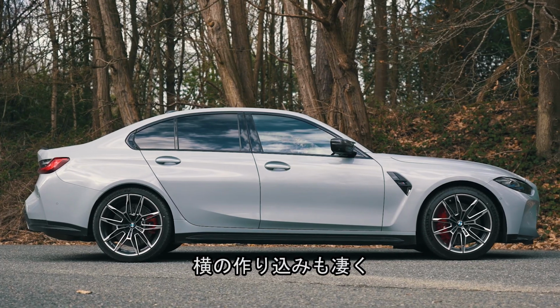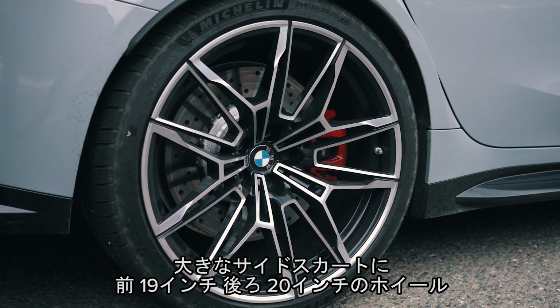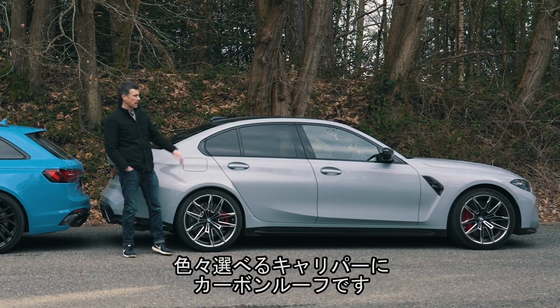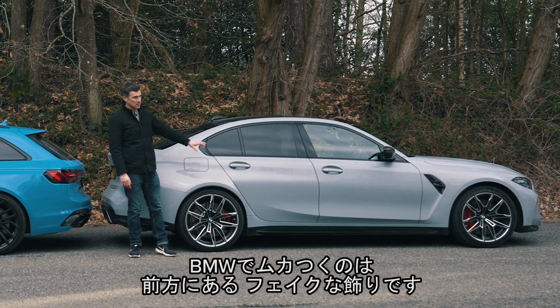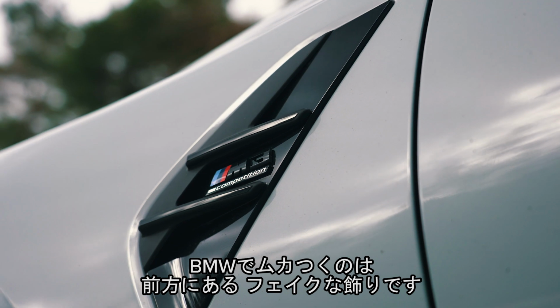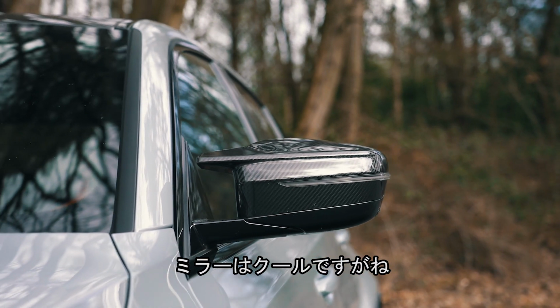From the side, the BMW has quite a lot going for it. Huge side skirts. 20-inch alloy wheels are standard at the back, the 19s at the front. You can get different colour brake calipers. Big thing though is carbon roof as standard. You don't have that on the Audi. There is one thing that annoys me about the side profile though, the BMW, and it's that fake M vent at the front. It's horrible, though I do like the M-style door mirrors.